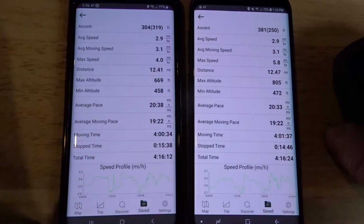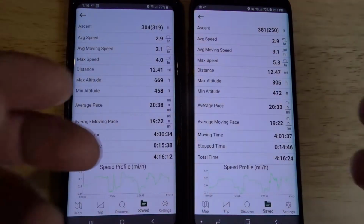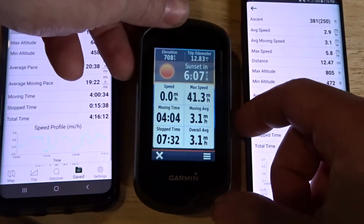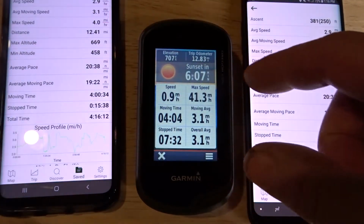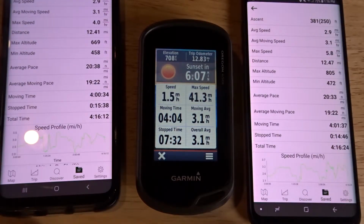So now let's throw the GPS in the mix here. Let me put the GPS in the middle here. Now the speed we'll have to disregard because that was driving home. But we can see 12.83 miles total with average speed of 3.1. So average speed was 3.1 across the board, so that's the same. And we're going from total distance 12.41, 12.47 to 12.83.